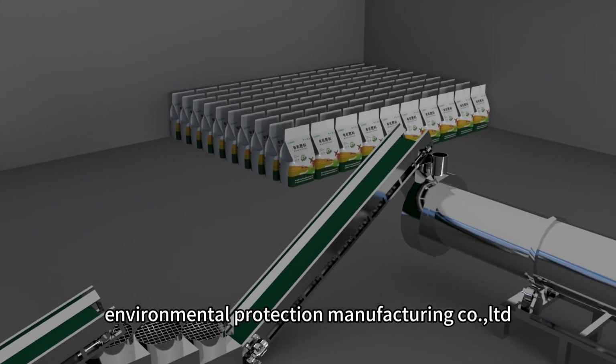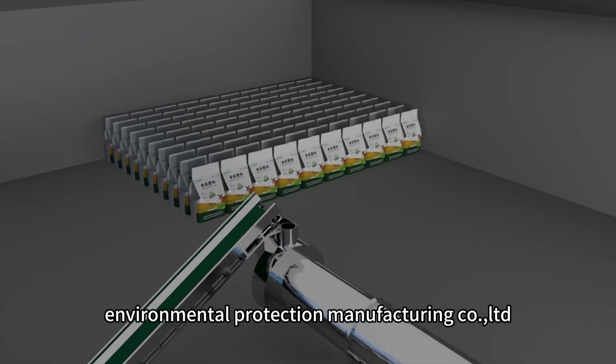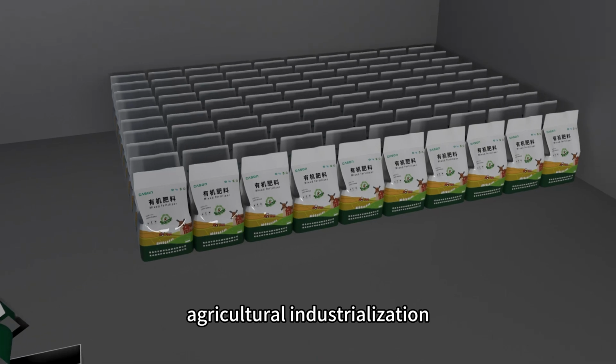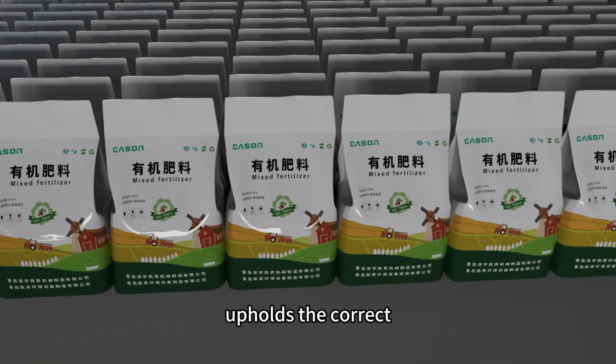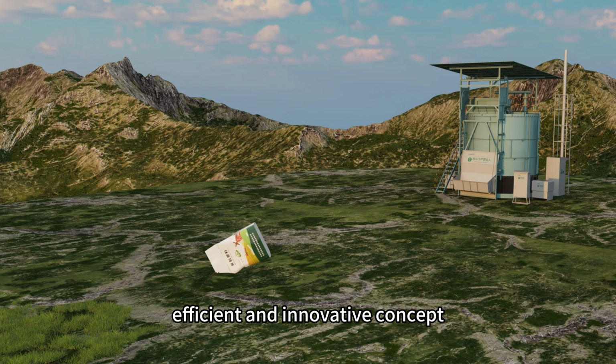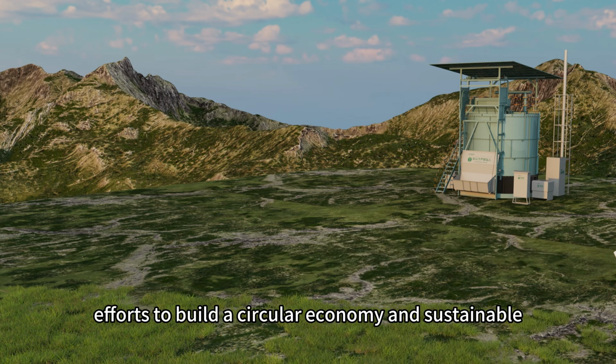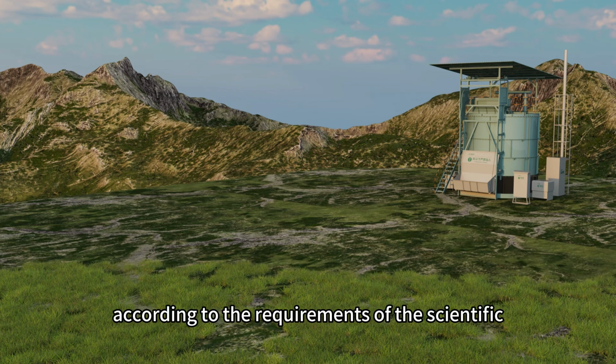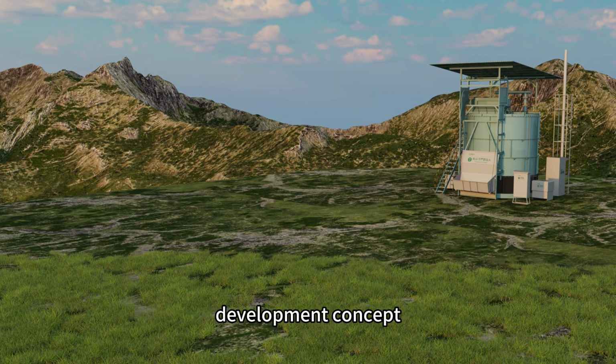Qingdao Casein Environmental Protection Manufacturing Company Limited adheres to the goal of promoting modern agricultural industrialization, upholds the correct, efficient, and innovative concept, and makes efforts to build a circular economy and sustainable animal husbandry according to the requirements of the scientific development concept.